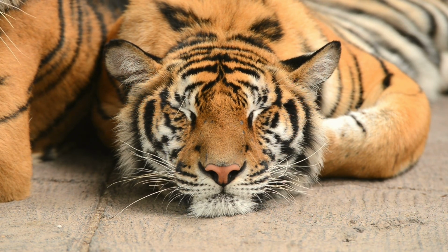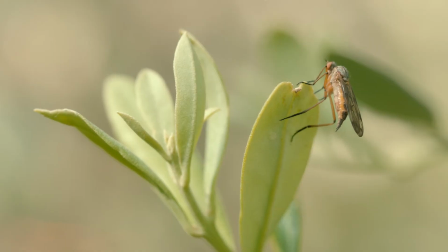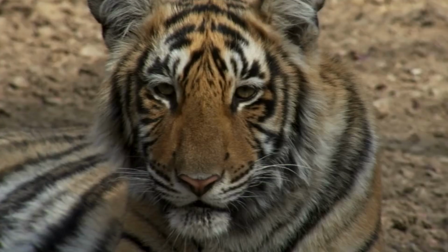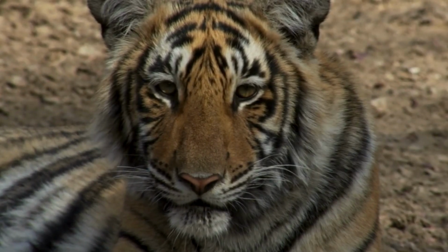When tigers thrive, so do the countless other species that share their habitat, from the smallest insects to large herbivores and other predators. By protecting tigers, we are also protecting a vast array of biodiversity.